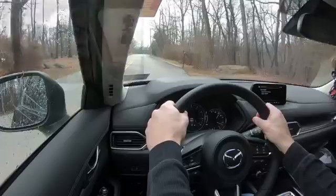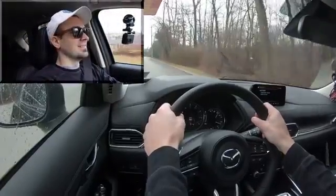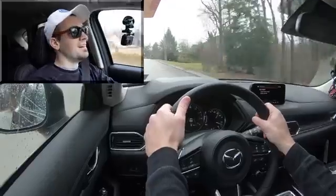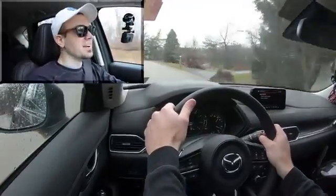Now, having got all of those specs out of the way, what do you guys say? Let's do our first test, and let's test out the acceleration here on the CX-5, and see how quickly we can get this one up to speed. There we go. All right, definitely a very nice acceleration.